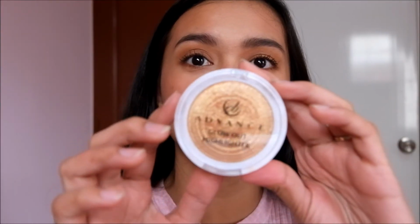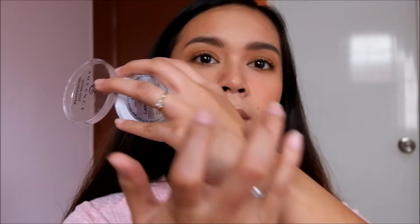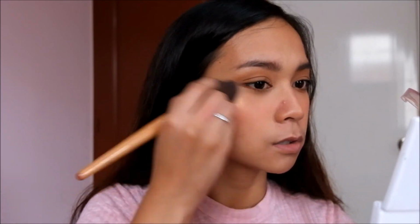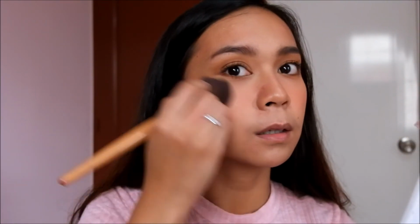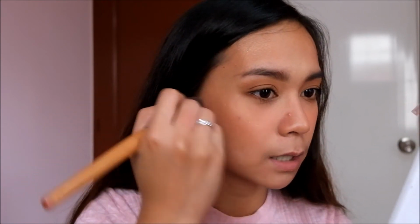To highlight, so I'm using the Bilena Advance Glow Out Highlighter in Candlelight. Ganda nito guys. Fairness siya. Tama na naman oh. Diba? So, ang maganda sa golden undertone na highlighter, it really suits yung mga morena skin. So, apply ko lang using my brush earlier. So, apply ko lang siya dyan. Now guys, if you don't want shimmer or highlight on your skin, you can skip this step.